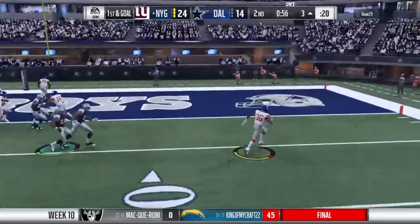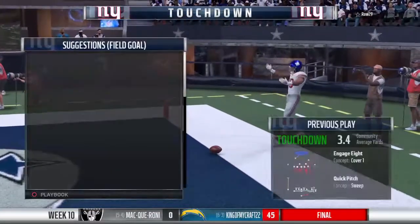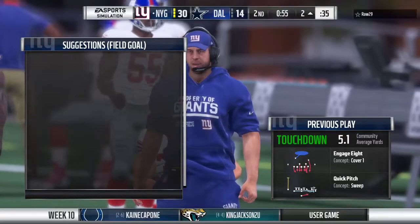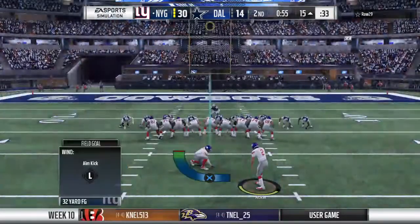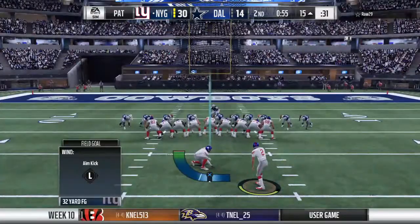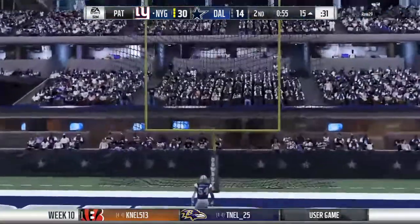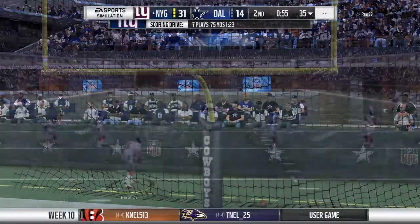Now they'll run it on the toss, and he takes it into the end zone for a giant TD. A great effort there with touchdown number 8 on the year. And the Giants add on to their lead. And that'll make this a 3-score game as the lead moves to 17.